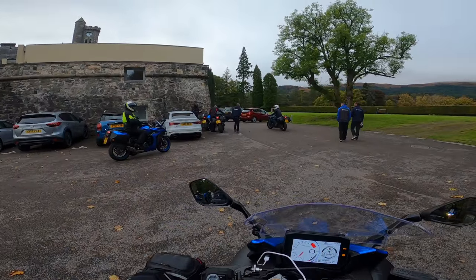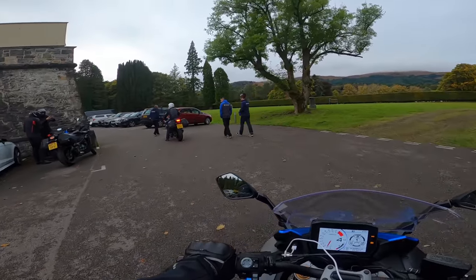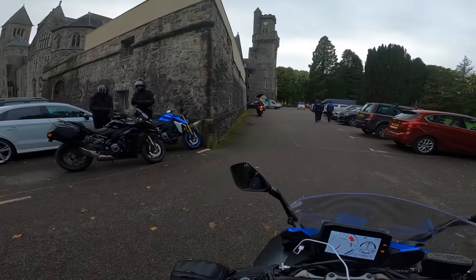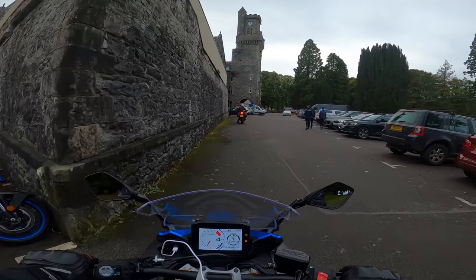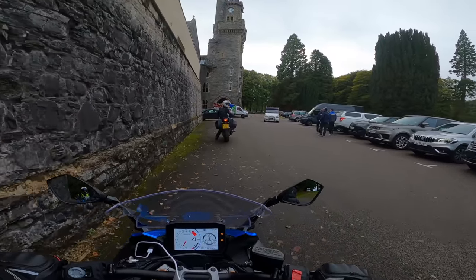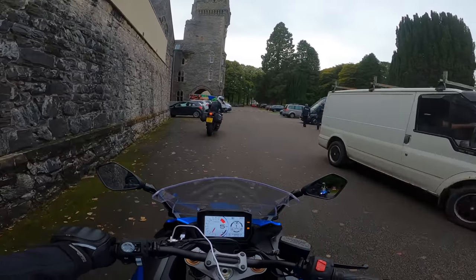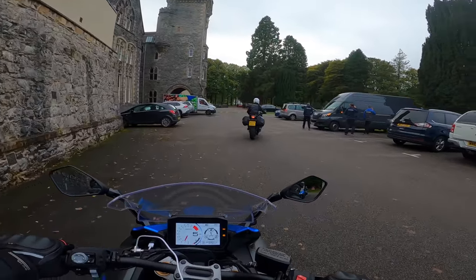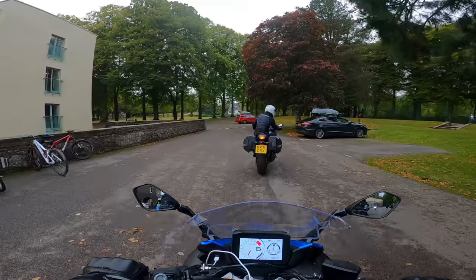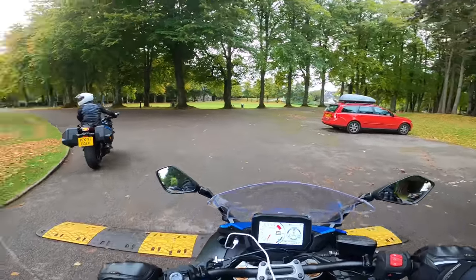Well, we've just had a really nice meal right at the side of Loch Ness, at the boathouse, I think it's called. Did you know, folks, there's more water in Loch Ness than all the lakes in England and Wales combined? That's massive, if you think about it. 230 metres deep. She's a big one.